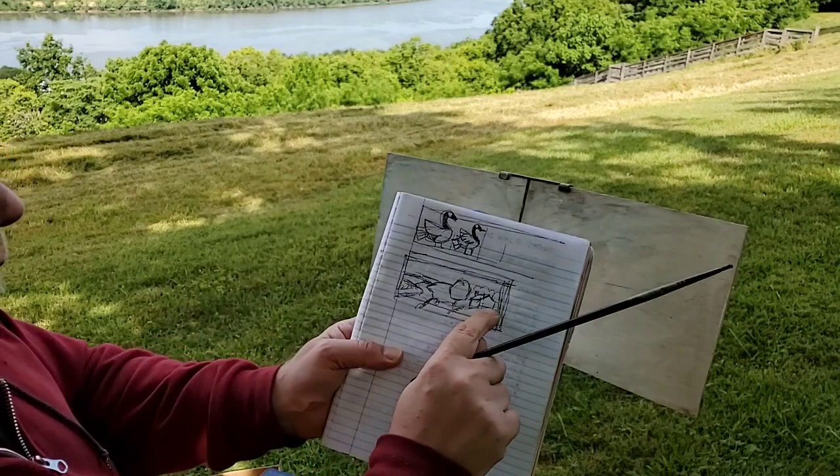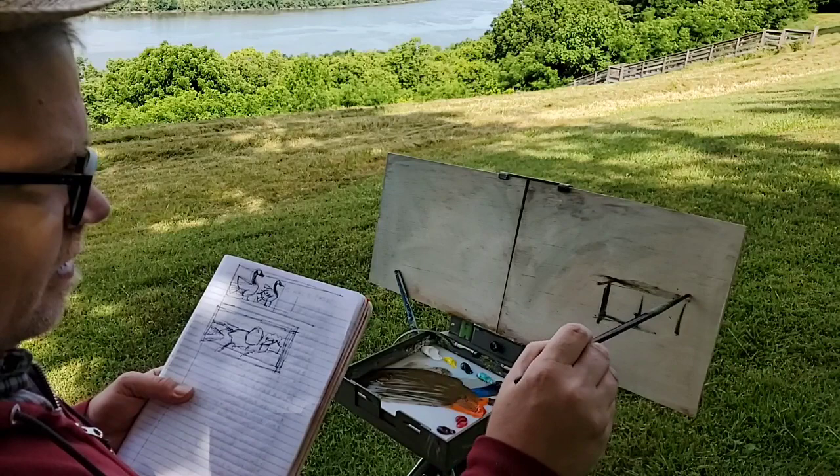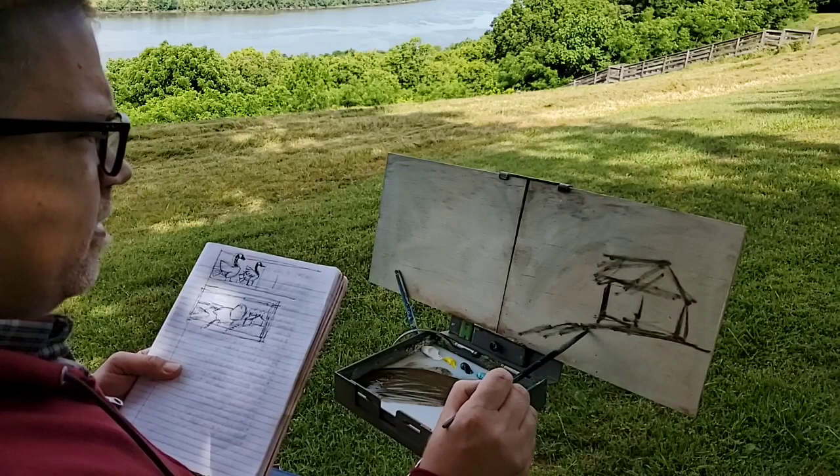So what I'm going to do is start just drawing out the shapes that make up this scene. It doesn't really have to be exact. I'm just sort of designating where those shapes are going to go. There's a hill.